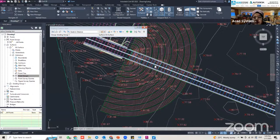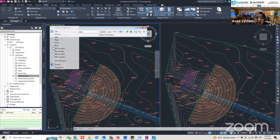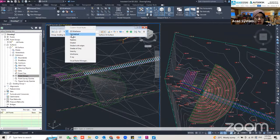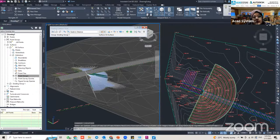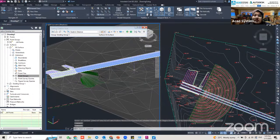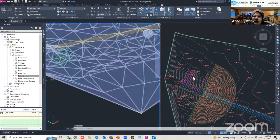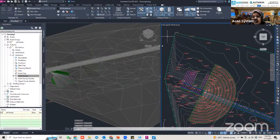Go to view type. Okay, so this one, I'm going to change the view. Okay, zoom in like that. So that is my grading to realistic. All right, so it will look like this. Okay, so you can repeat this step for the other side of the bridge. And right now I'm going to show you how I do the structure for this bridge in Civil 3D.